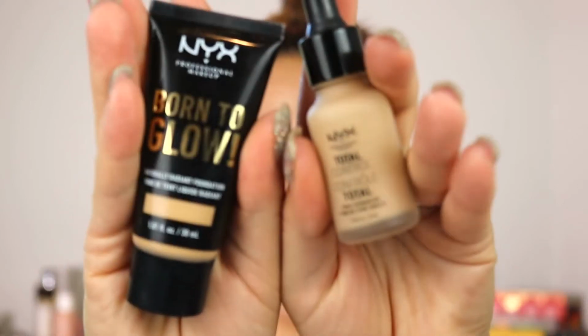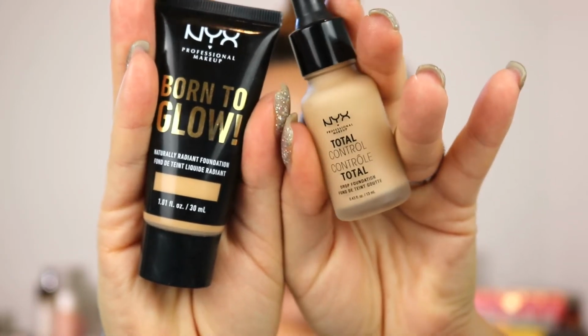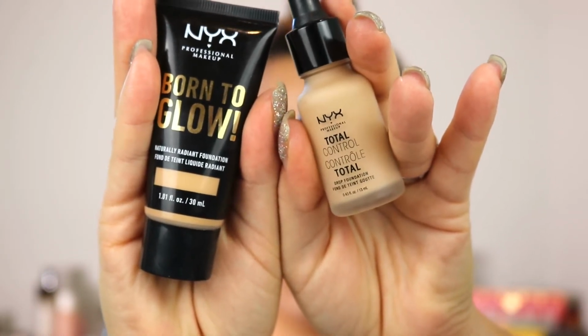Capiche. So for drugstore combination, I love this when I tried it first impressions, and I still love it. So we're gonna do a mix of the NYX Total Control Drops as well as a Born to Glow foundation. One is just coverage, very lightweight though, and the other one is radiance, and we're going for a very radiant springtime type of look. So I figured, why not? Main foundation is gonna be a couple of drops of this Total Control.